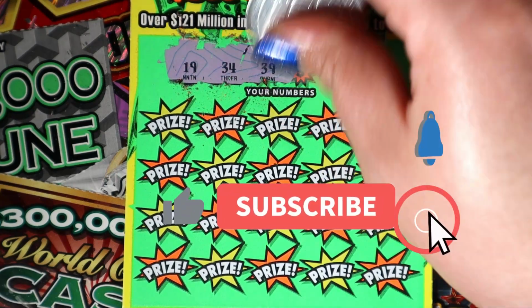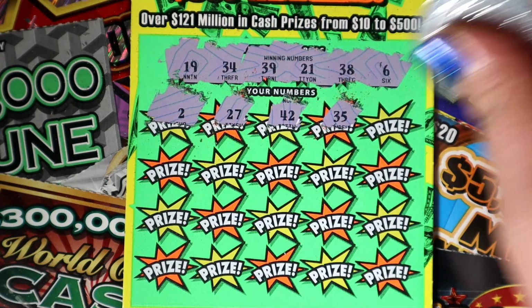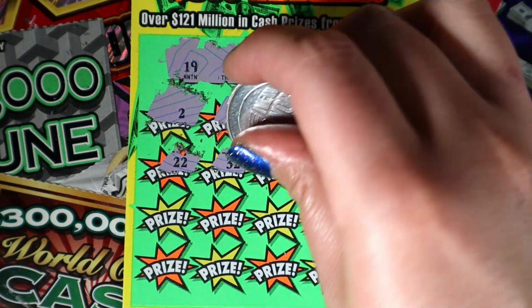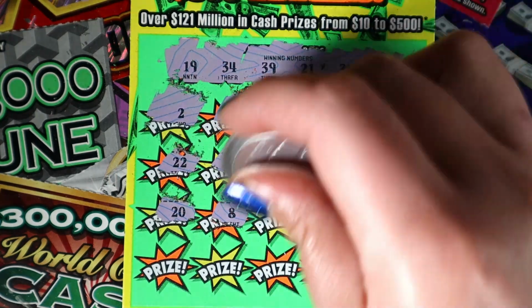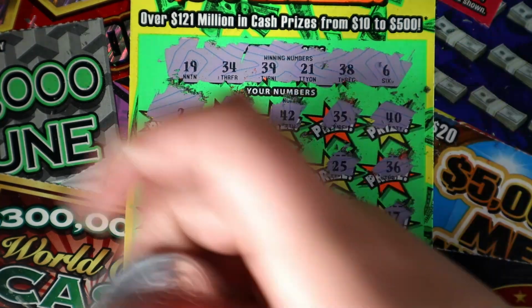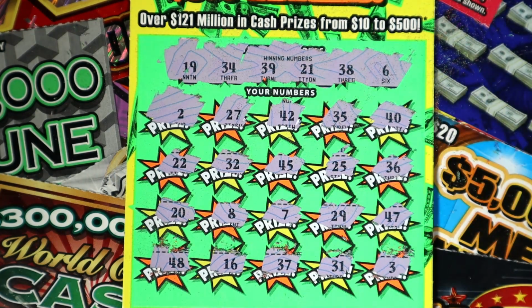We're looking for 19, 34, 39, 21, 38, and 6. And we have a 2, 27, 42, 35, 40, 22, 32, 45, 25, 36, 20, 8, 7, 29, and 47. All right, last row. 48, 16, 37, 31, and 3. Okay, nothing there.